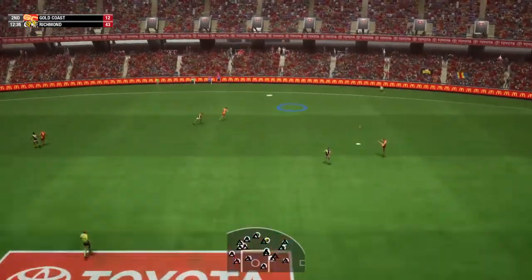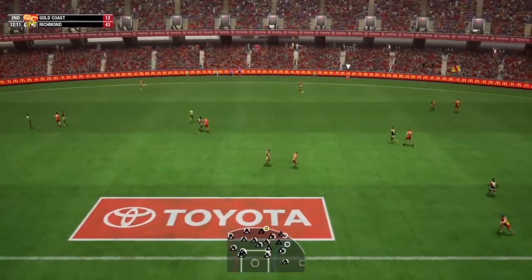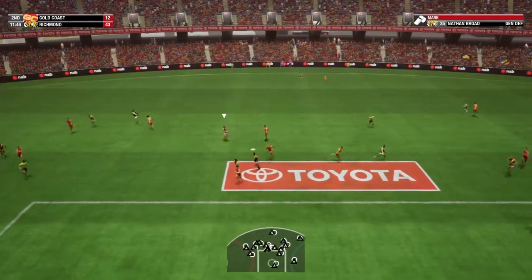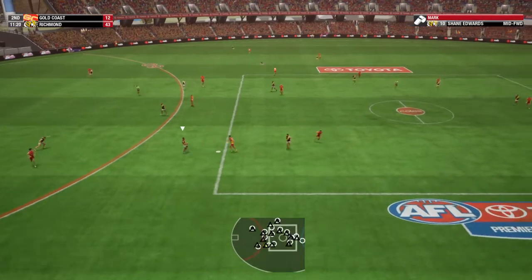Yes, Hutto. Sinks the slipper into it. Ainsworth has it. The Tigers just can't seem to retain possession of the footy. They're getting outmarked all over the ground and as a result find themselves losing this contest. Broad puts it on the boot. Edwards gets in a good position.